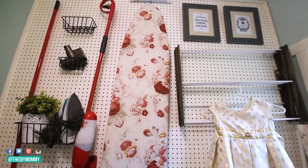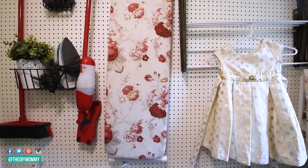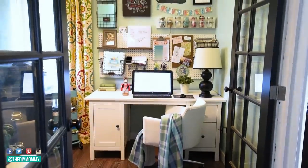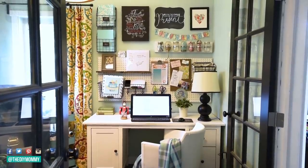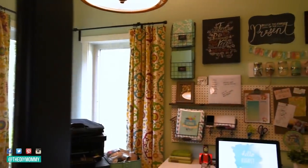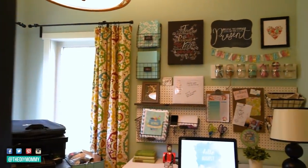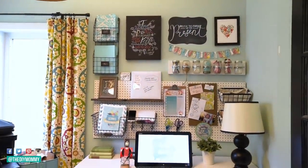Organization idea number 6 for visual organizers is using pegboard on the wall as an organization tool. You might have seen me use giant pegboard sheets in my laundry room and my office as well. You can find these at most home improvement stores, and you can mount them so they're slightly off the wall with 2x4s or 1x2s right on that wall. You can also paint them any color to match your walls.